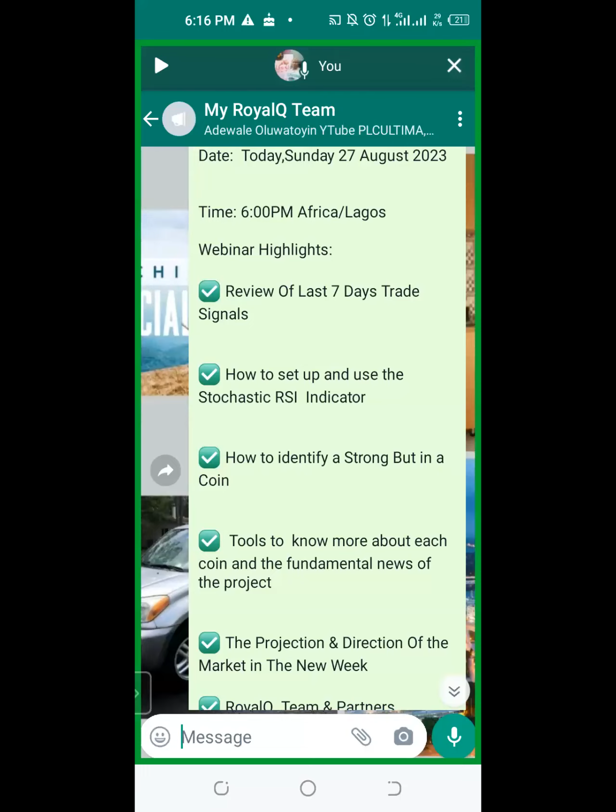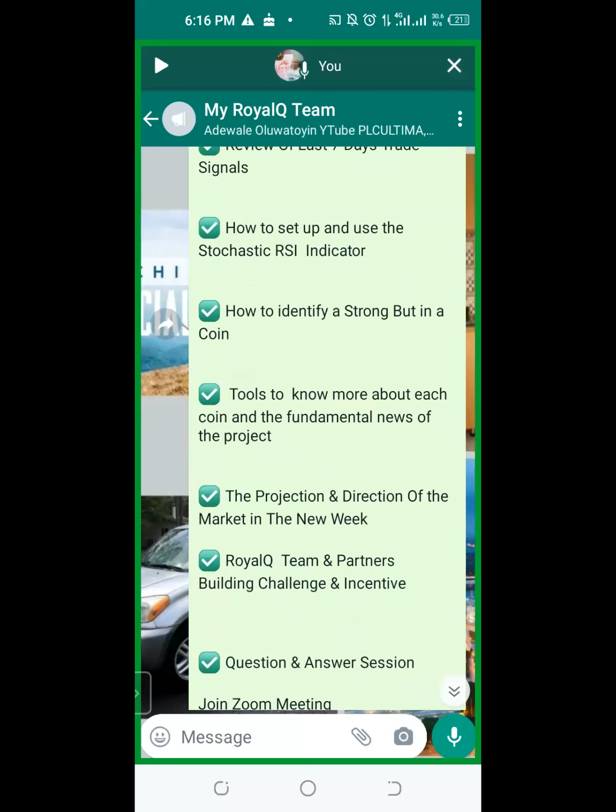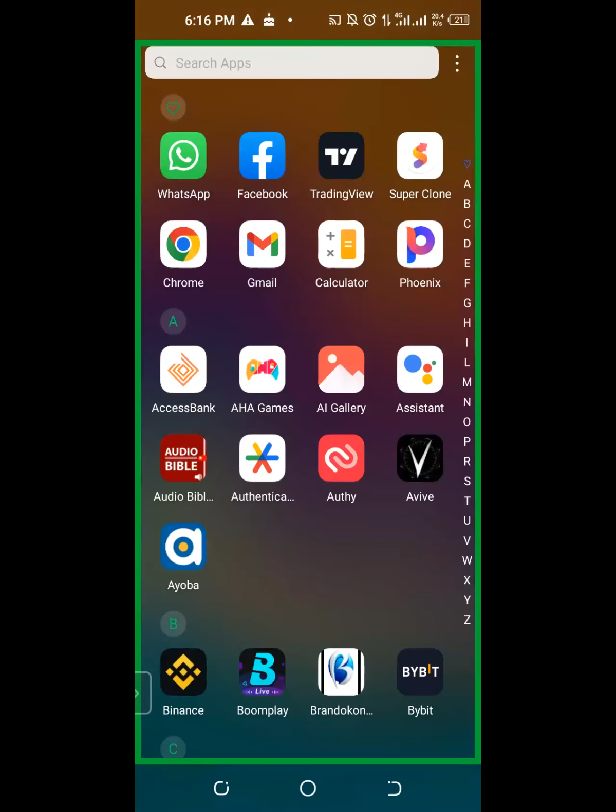Now let me go to the next point. Or let me just talk about how to identify a strong buy. I was supposed to write a strong buy in a coin. How to identify a strong buy in a coin. I was doing research recently on YouTube, and I wanted to know how one can identify a coin before it pumps. How can one identify a coin before it pumps?